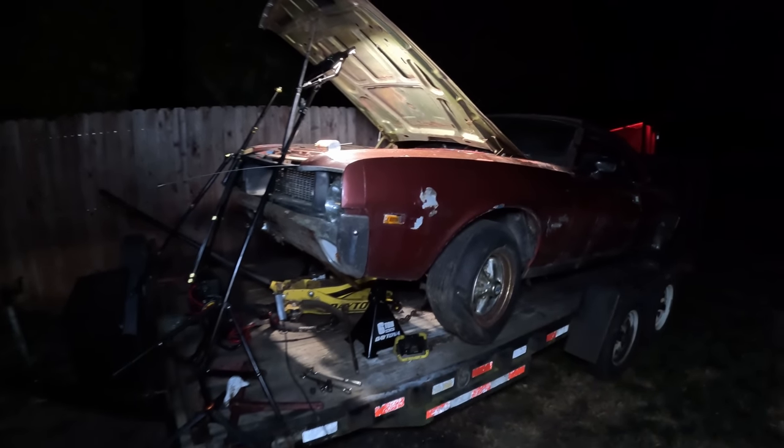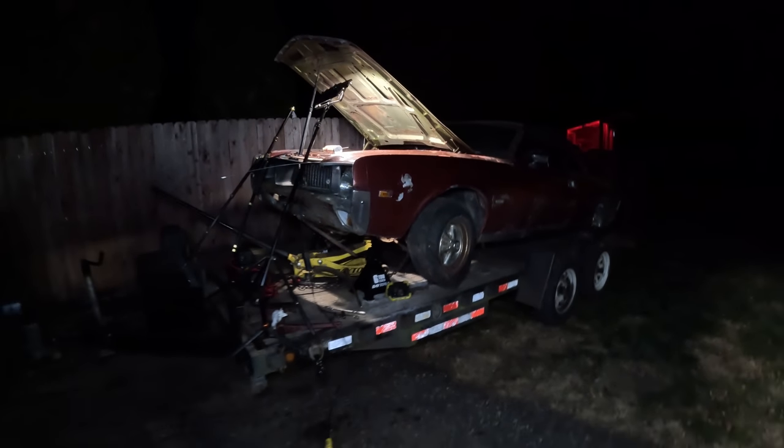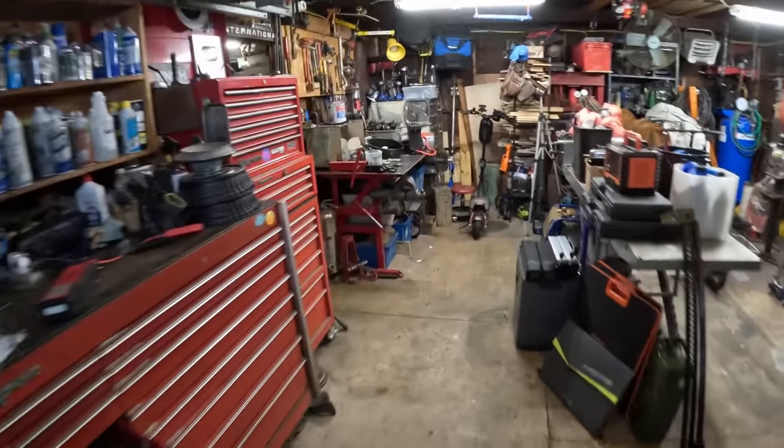I don't think my neighbor's gonna appreciate an open header V8 starting up late night. You know, I try to be respectful of the neighbors and have great relationships with them. Try to keep it that way, you know?